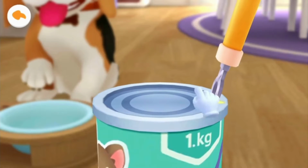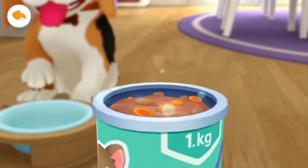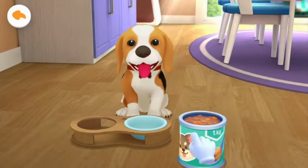Please help Bingo open the can. Wow, you are great! Put the canned food in the bowl.